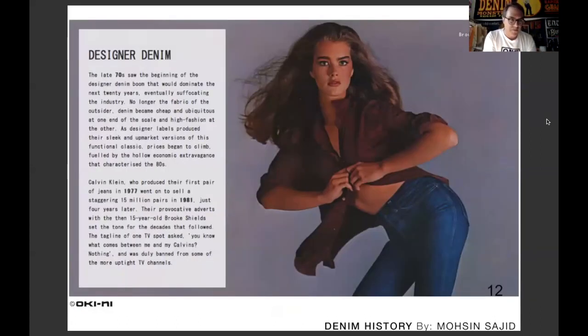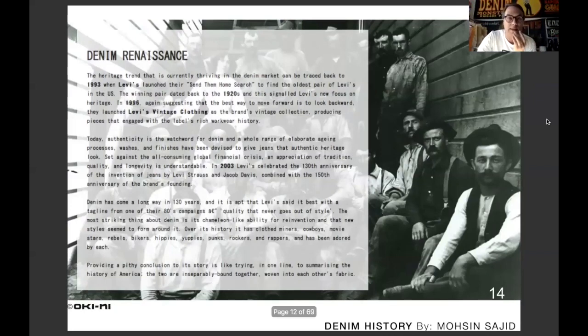But then a lot happened in that period, and you get the whole designer denim period in the 70s and 80s. That's when things changed quite considerably, even the way we make jeans and how we spin cotton. That's why denim from the 80s looks completely different from even the 60s. And I'll go into that now.